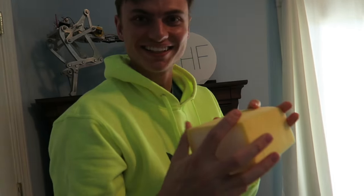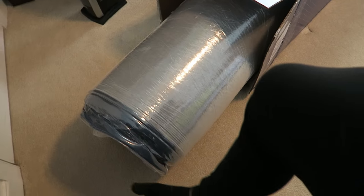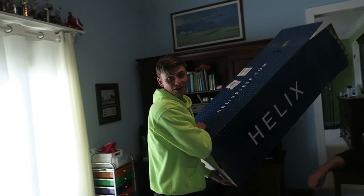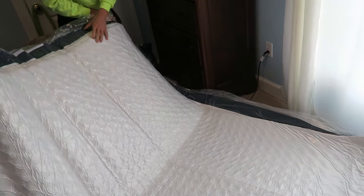Perfect. Oh, is that the mattress? That's so little. Whoa, that is really shoved in there. How is this a mattress? What? Looks like an air mattress. Oh, this thing is huge. Looks like a flat mattress right now.